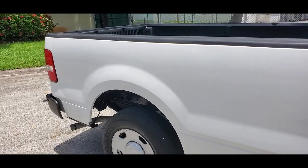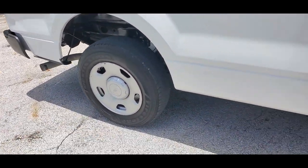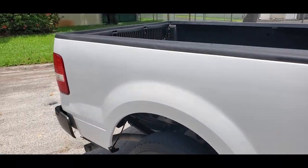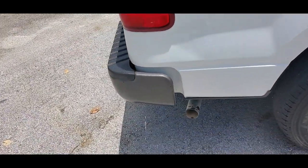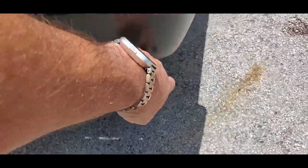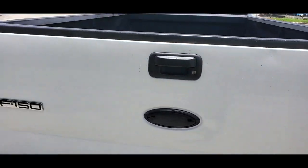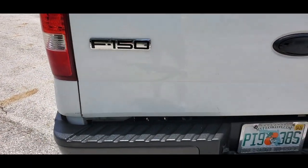Bedside on the passenger side looks good. Very nice shape. Really nice condition. Look at that. Beautiful condition throughout. Okay, now we're taking a look at the rear bumper. It's got a little scuffs here on the edge, little marks there. Has a couple little chips here and there on the tailgate. And besides that, it's a nice shape.